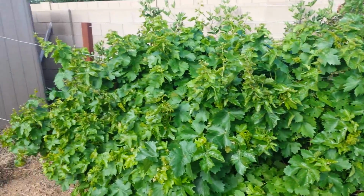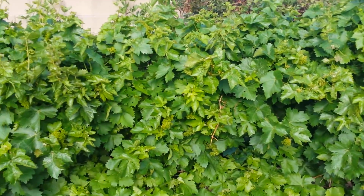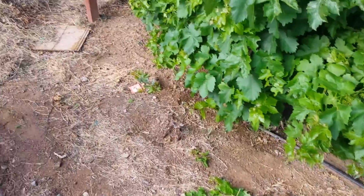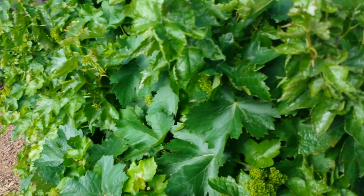These are the grapes. You can see how massive they become. And this is after trimming them constantly. You can see the trimmings on the ground that I did just this week. Last week I had to do it, and the week before I had to do it, because if I let them just keep shooting out all the time, then it would just get so overgrown.